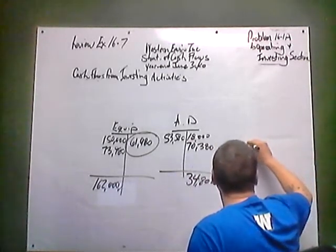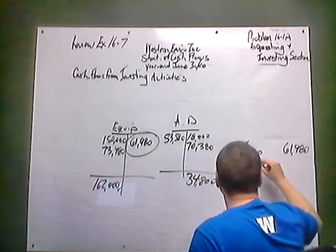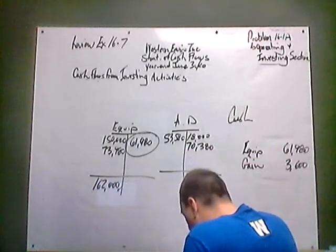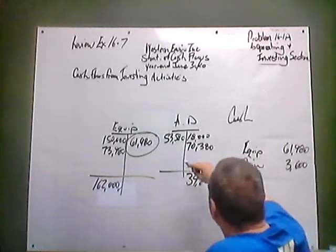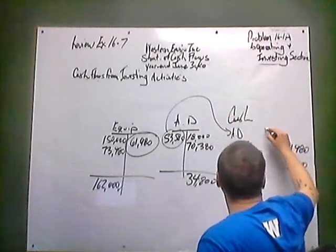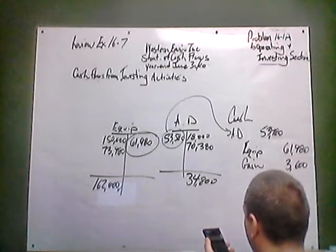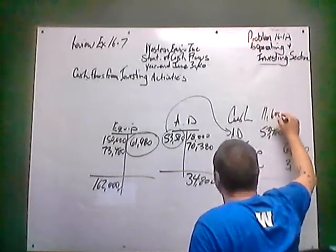So again, recreate the journal entry. Equipment gets a credit of 61,980. We have that gain. The gain on the sale was 3,600. I don't know how much cash proceeds we received from that sale. But this is telling me that I've got to use this in here. Let's see if that works. 61,980 plus 3,600 minus 53,980 equals 11,600.